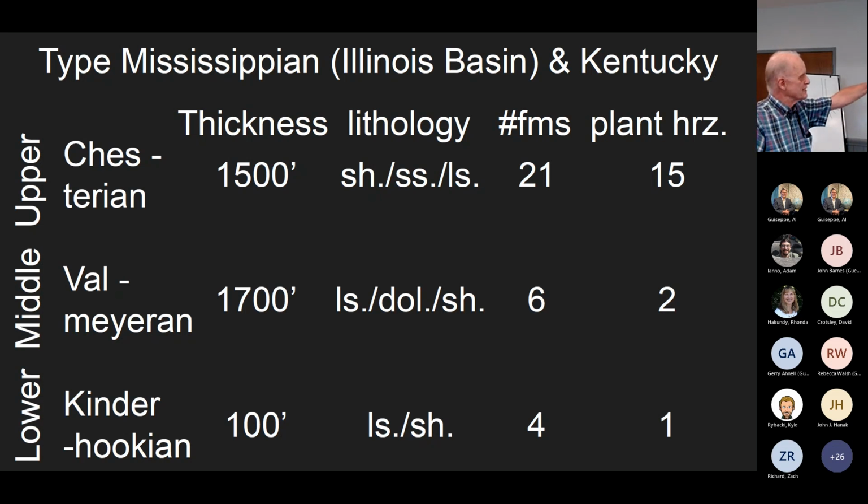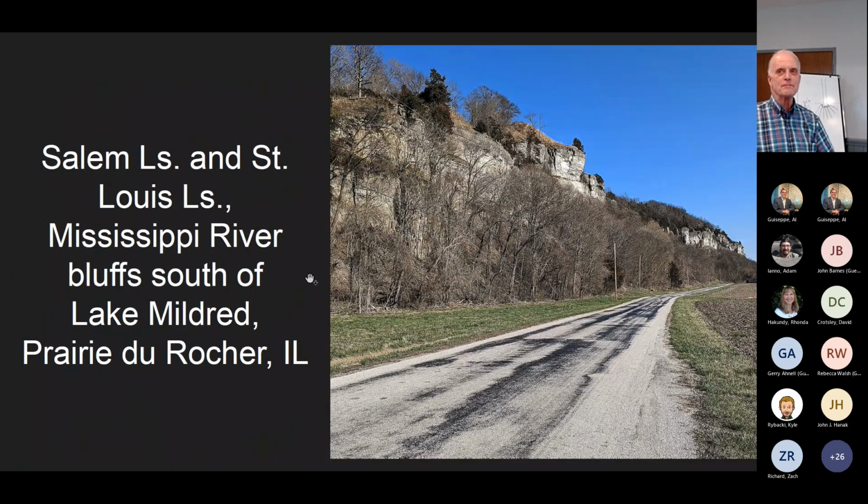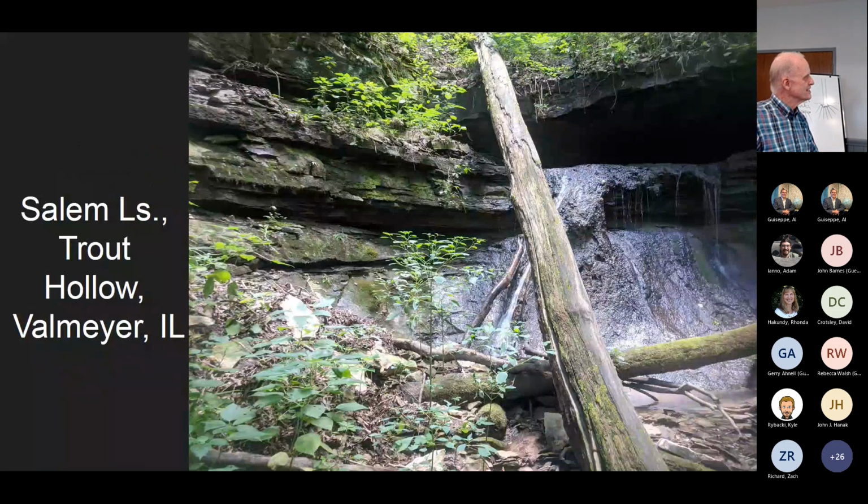The Chesterian, which I'll say more about in just a little bit, is a mixture of different lithologies, has 21 formations and a minimum of 15 plant-bearing horizons. Now, you may think I'm bluffing, and you may be onto something, because the Mississippian system was named for the bluffs along the Mississippi, and it was a wonderful one-day little excursion.